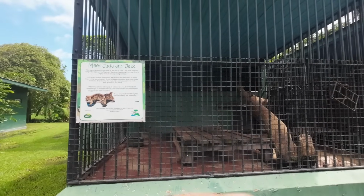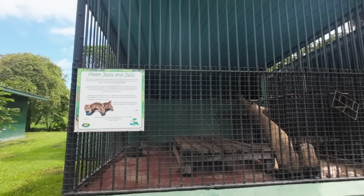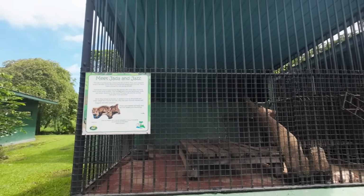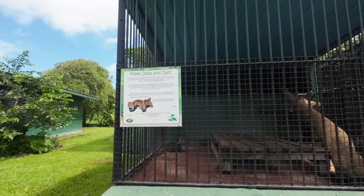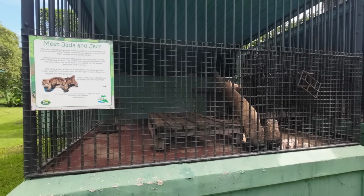Alright, so according to the sign here, these two babies were rescued when they were just 3-month-old cubs from the Rupununi savannah. Apparently abandoned by their mother. They had maggots and open wounds and stuff. So now here they are, living the best life.